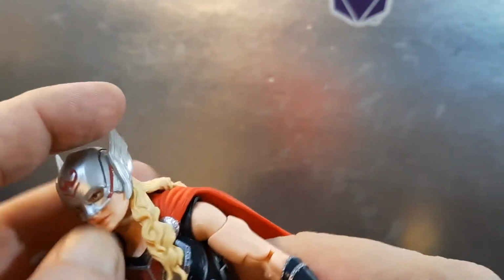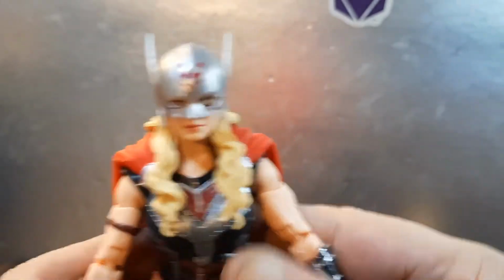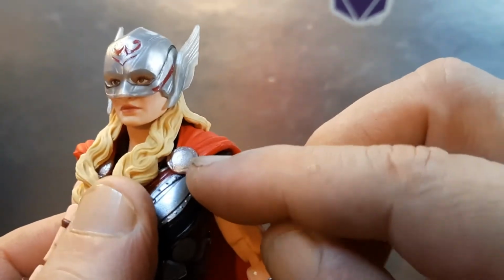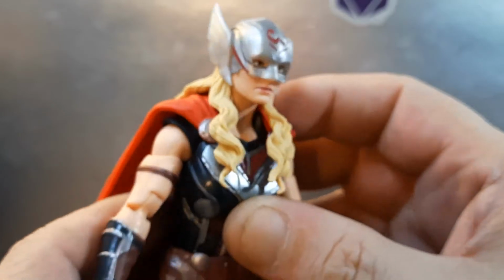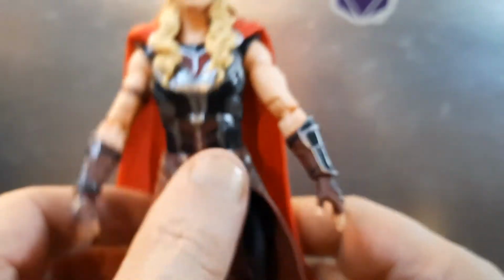Oh, it's pretty accurate. I wish you could remove this cape. On the SH Figure Arts one, you can indeed remove the cape completely. You just pop off some of these silver things right here, they just pop right off, and an arm piece in there, and you can remove the whole cape, which improves the articulation, but it's up to you. And it's, again, soft goods. But, you know, this is okay.